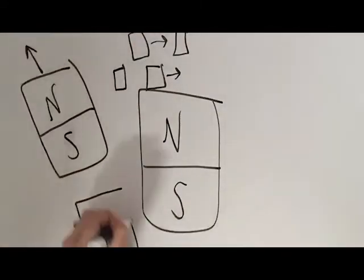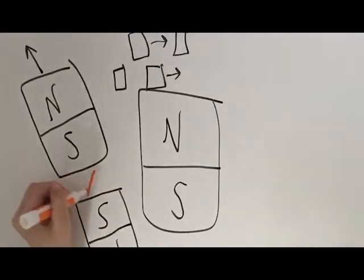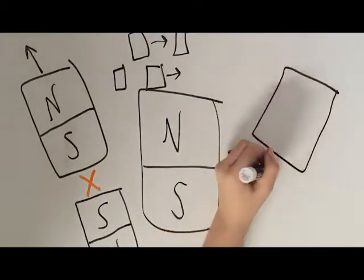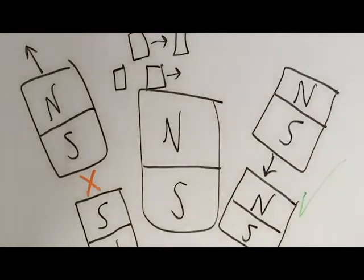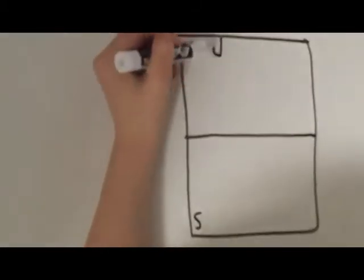If you put two sides of the same pole together, they will repel. For example, two South Poles. But if you put two poles of the opposite sides together, they will attract. For example, a North and a South Pole. What makes a magnet is their properties.